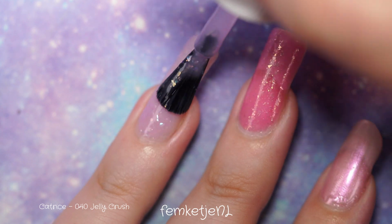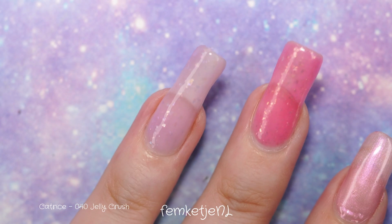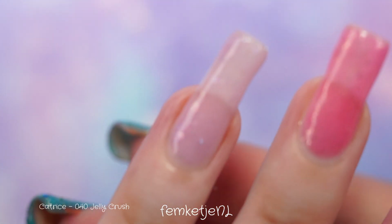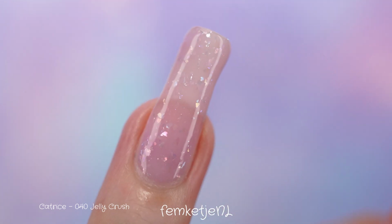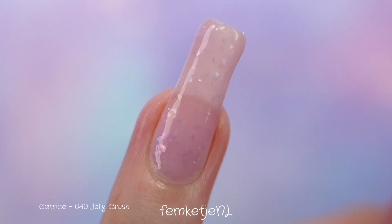And I just love the chunky flakies in this one. It can be a bit of a hassle, as you can see me patting the chunky flake a little bit back onto the nail. That can be a little bit of a hassle, but other than that, I think it's really beautiful.